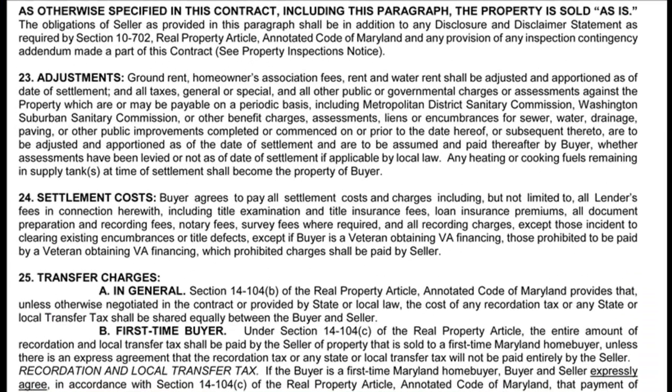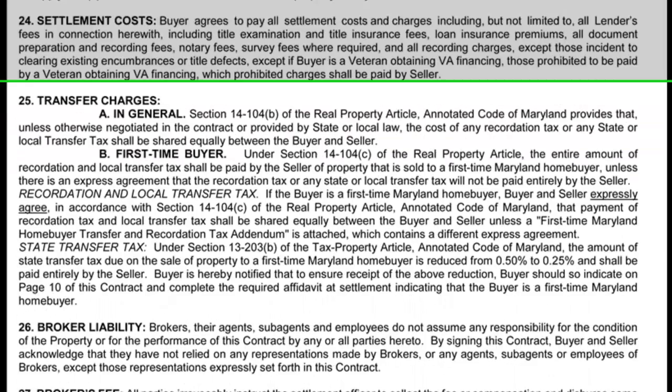Paragraph 23, adjustments. This paragraph requires the buyer and seller to prorate and adjust, as of the date of settlement, the various charges such as taxes and homeowners association fees. Any heating oil remaining in the tank will become the property of the buyer without reimbursement to the seller. Paragraph 24, settlement costs. The buyer is responsible for paying all settlement costs, charges, and lender fees unless the parties negotiate otherwise. The seller will pay for the clearing of existing loans.